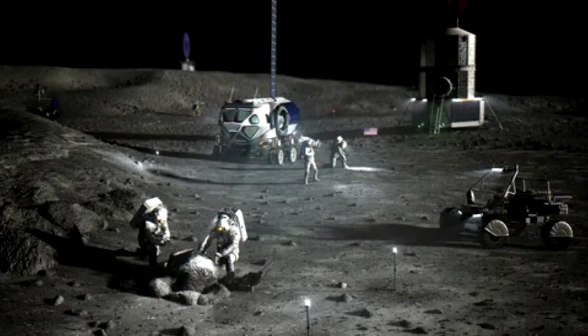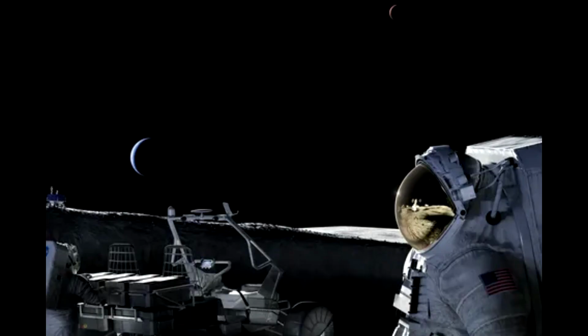Axiom is led by Michael Suffredini, who previously served as NASA's program manager for the International Space Station. The company has been primarily focused on low Earth orbit, sending private astronauts to the ISS and building a private module to be added to the space station.